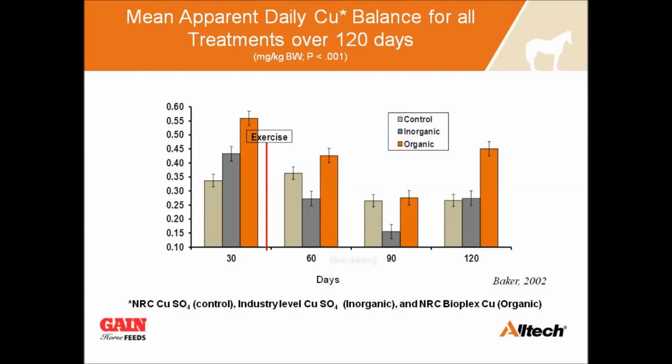And what you see is that even before exercise, the horses that were offered this organic trace mineral technology had significantly higher copper status. But more importantly, after the onset of exercise, you can see that trace mineral status was starting to deplete. Remember, we talked about bone remodels or adjusts to the type of exercise. But when we fed these horses the organic forms of these trace minerals, we were able to significantly improve copper status by just displacing part of that trace mineral package with this Bioplex form of minerals.